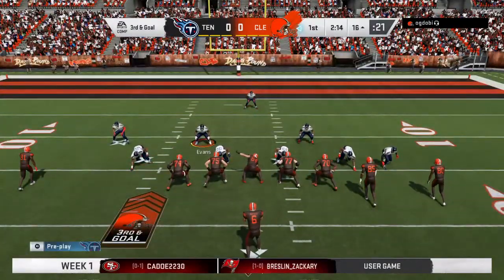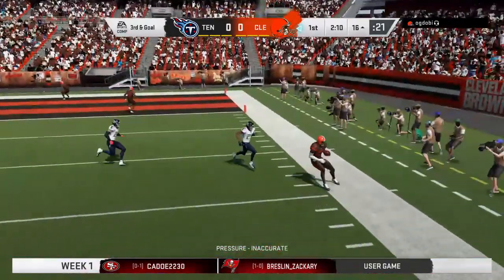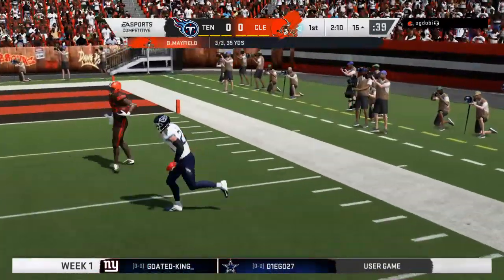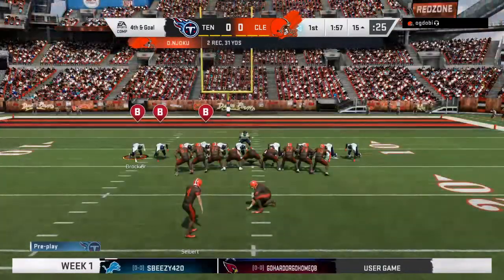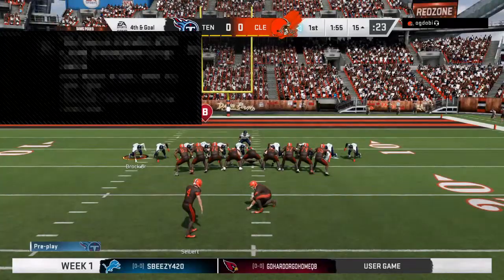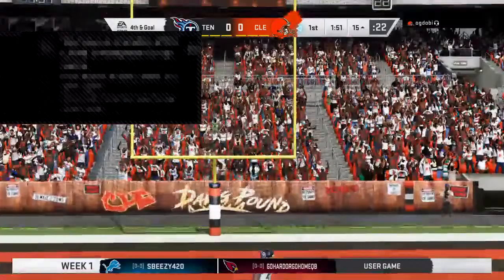This is 3rd and goal. From the shotgun, it's Mayfield. He's got Njoku, his big tight end. Good defense holds him to only a yard, and it'll be 4th down. That's certainly playing down in distance very well by the defense, isn't it? Take whatever you want underneath, by all means.